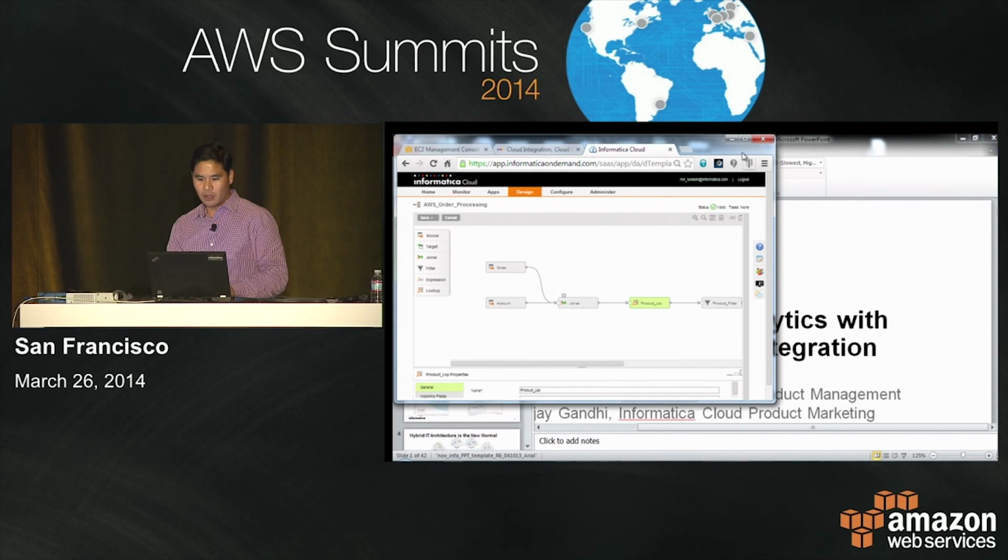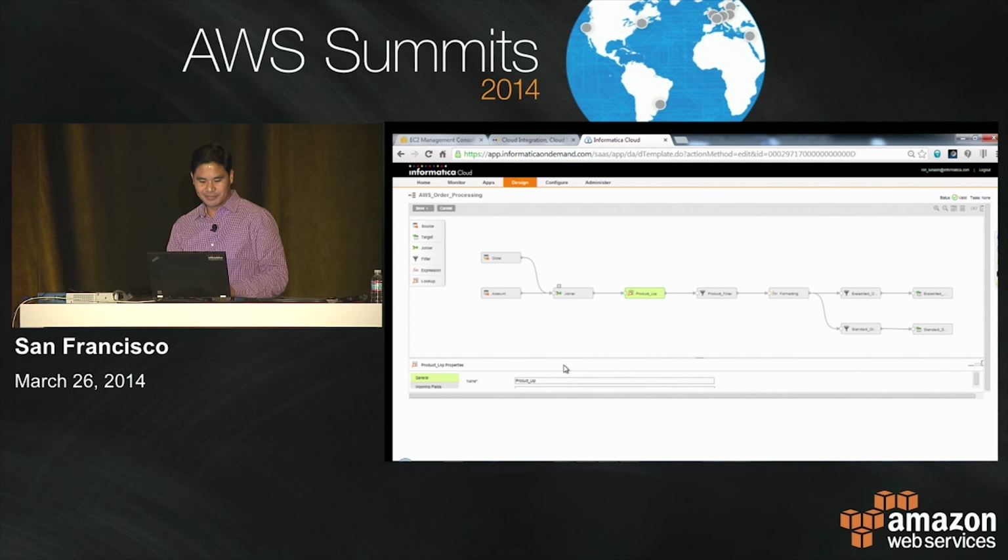it's an on-premise table. You can't see that, but it will go off, and it's basically going to take the ID and give you the full product details. You can put some data filtering. We can perform formatting. And then I'm writing to 2 different Redshift targets.